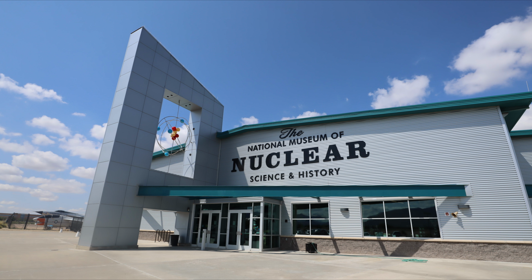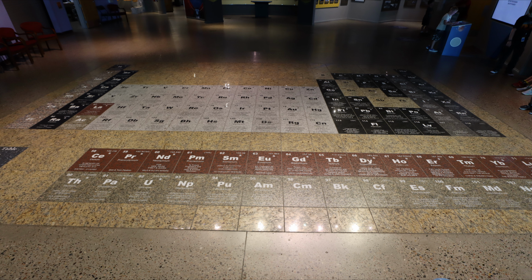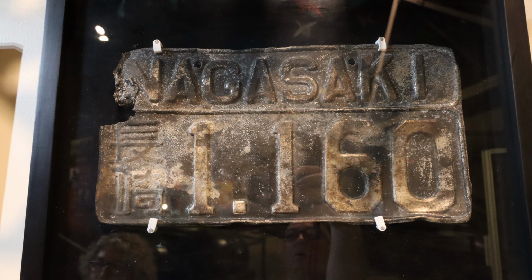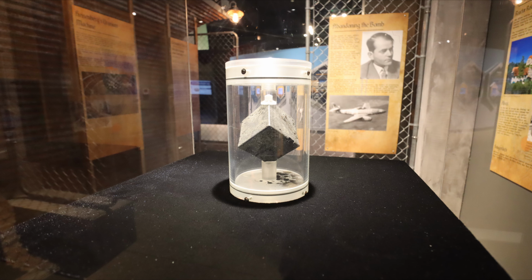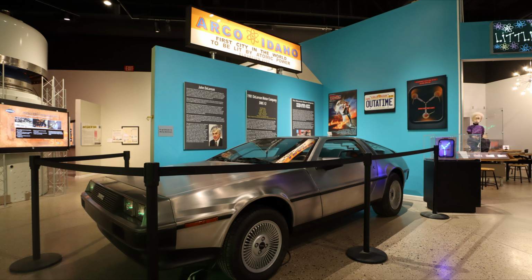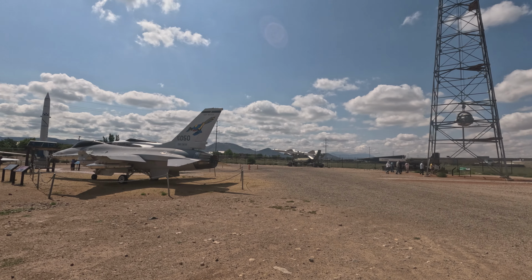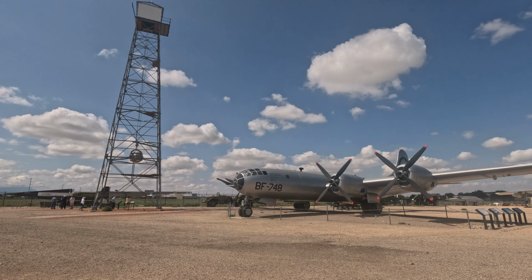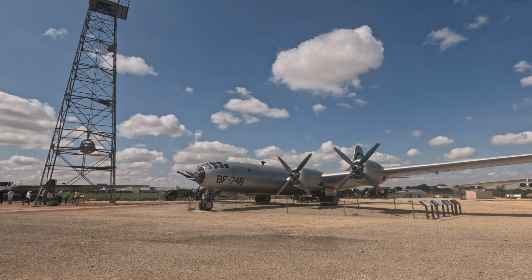In Albuquerque, we started the day with visiting the National Museum of Nuclear Science and History. Inside covers the history of nuclear science, Manhattan Project, World War II, Radiation 101, and other related topics. While outside covers a bunch of missiles, planes, a submarine top fin, and the Los Alamos Tower replica that was used in the Oppenheimer movie.